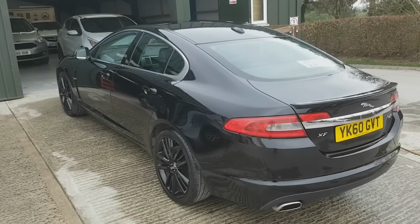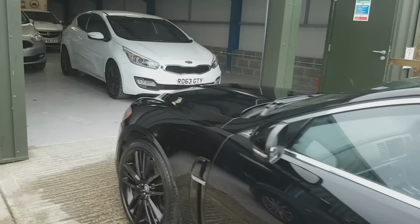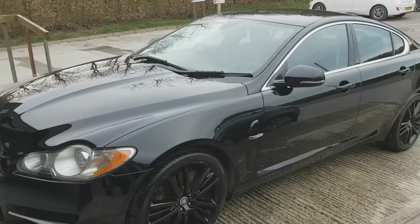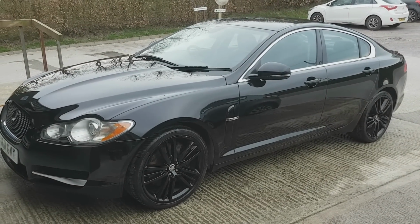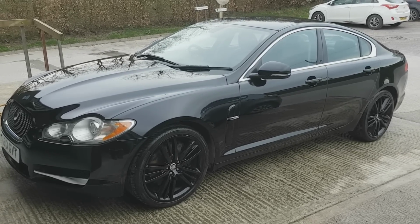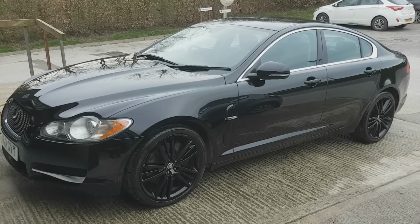Here we go. 3 litre twin turbo V6 diesel, 2010, with 150,000 miles on it, although it does have a Jaguar main dealer full service history. And it was offered to me at a price that, to be honest, is less than the deposit on a new car. So it's got to be worth a shot, isn't it?